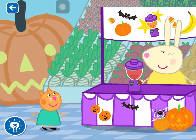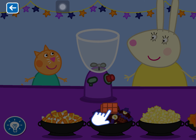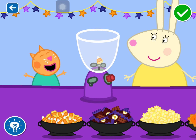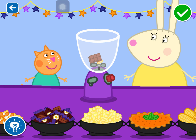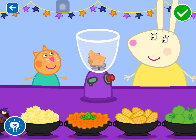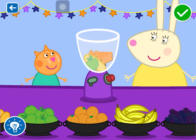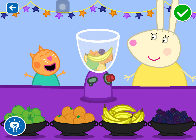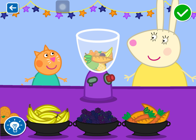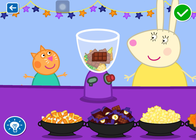Let's make a smoothie with Miss Rabbit. Drag the ingredients from the list into the blender. You are a clever Clogs. Well done. You are doing brilliantly. You are a clever Clogs. Wonderful.